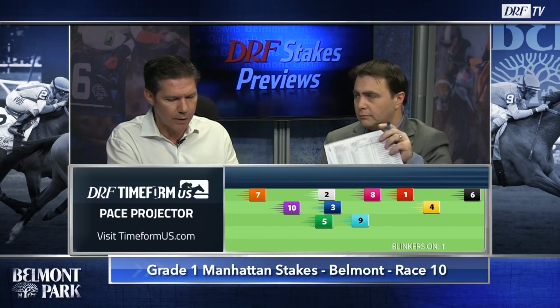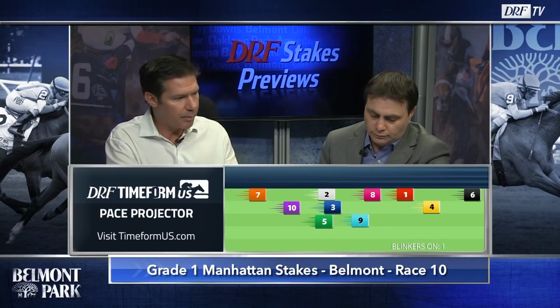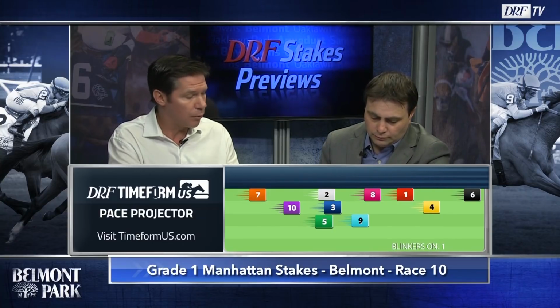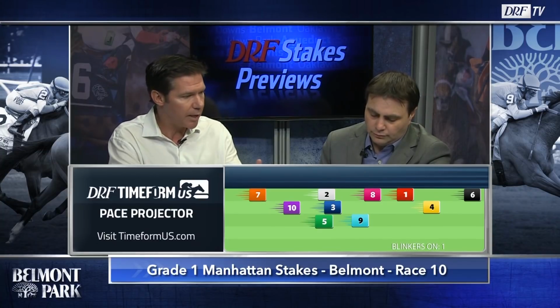Do I think if he runs any one of his last 3 or 4 races that it makes him a really big contender in here? No, he's going to have to improve to beat this field, but he's a lightly raced 4-year-old. He's supposed to be headed the right way.